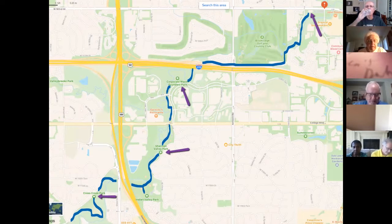Interesting. The nice thing is if you time yourself, you start from any one of those locations and walk along, go half the time you want to go, and then turn around and go back the other way.